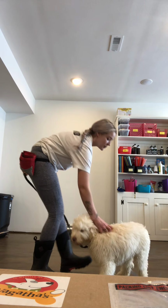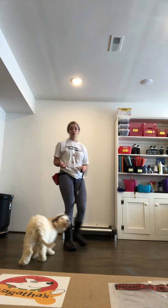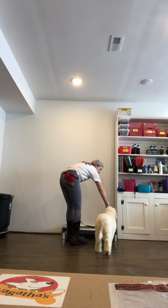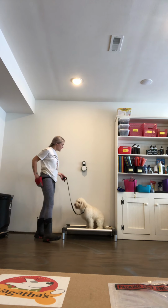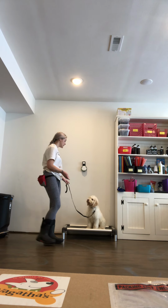So as you'll see with the place command, it is not as structured as sit, stay, or down, stay. I don't want to tell him to get on here and hold one position such as a sit or a down. I want him to be on here and just be content. Sammy. Get him back up on there. Place. Good boy. Good place. Like I said, he can sit, lay down, walk around, whatever makes him happy. I just want him to go to this spot and be content.